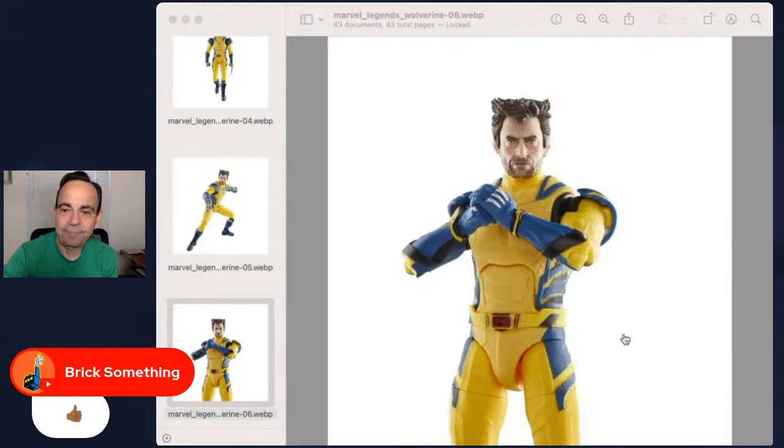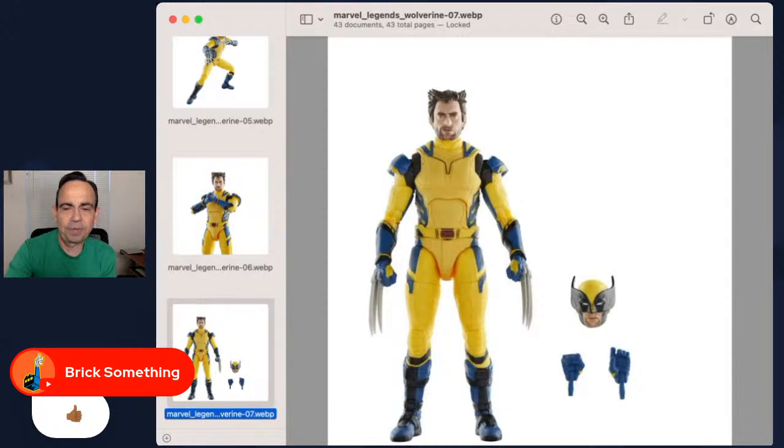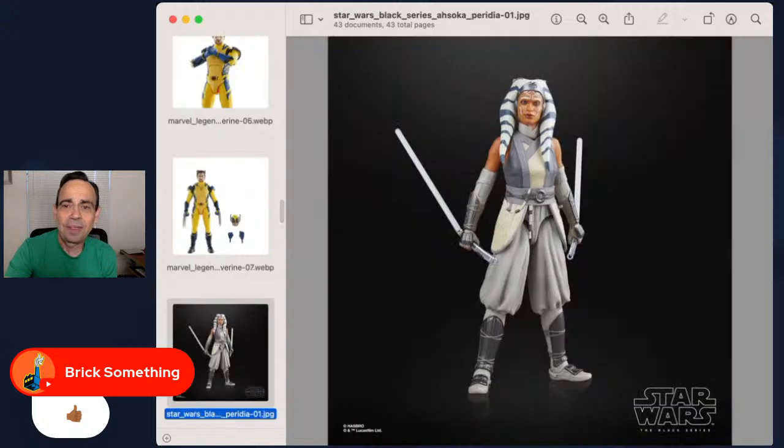All right. And there's what he's got. He's got the additional head and the additional hands. No other world building accessories or anything, but I don't think he's bad. So if you're into Legends, I think these are both pretty good figures.